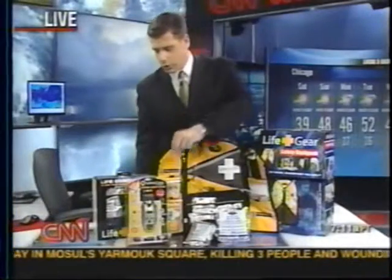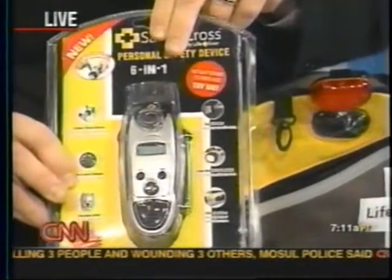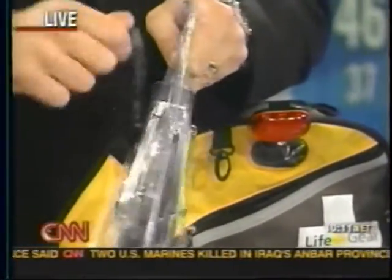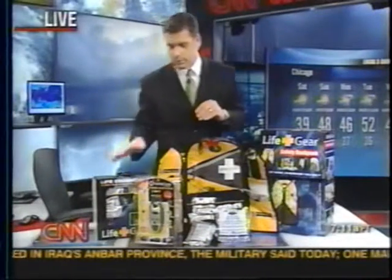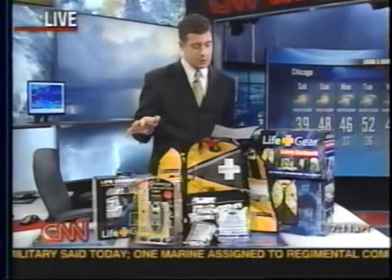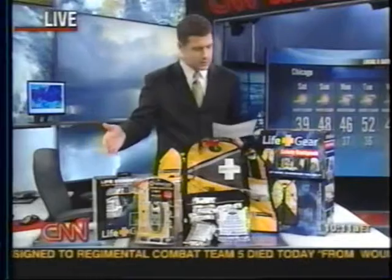Also, the 6-in-1 tool that we have right here is a combination of a flashlight, an emergency radio, a beacon, if you will, and at the same time, it is without batteries. So you just wind up, and that gives you all the power you possibly need. These are available, as I mentioned, at LifeGear.com. But you can also get packs just like this at the American Red Cross, AAA, as well as REI. So again, a variety of places you can pick these things up.